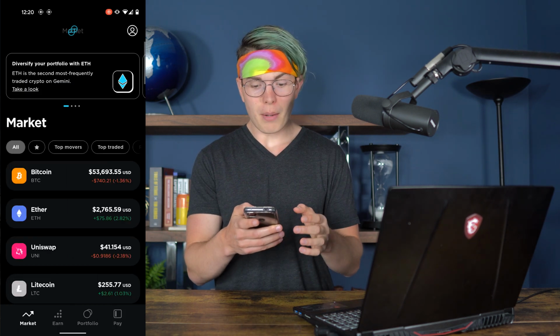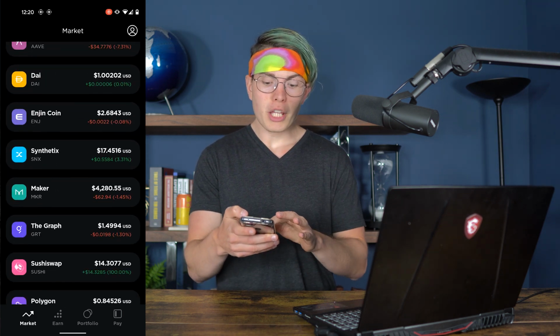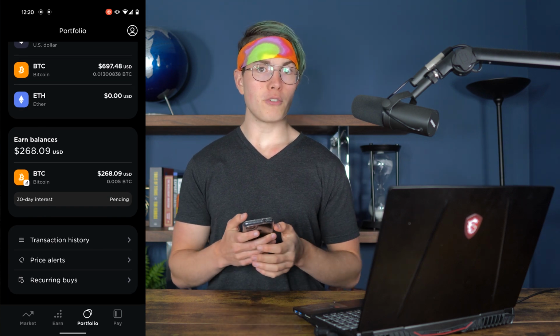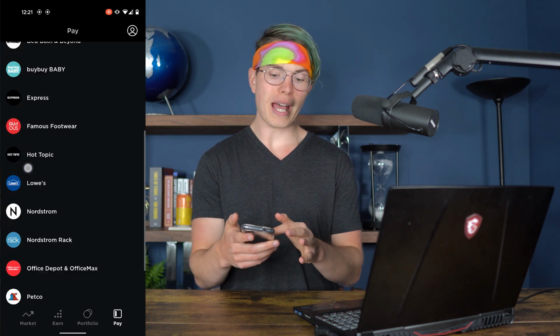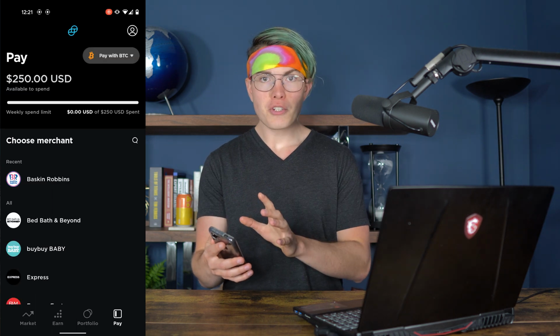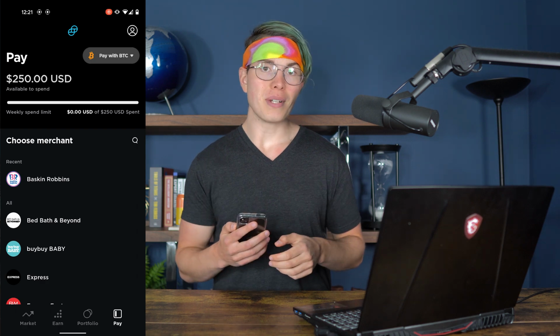So to recap, you can buy dozens of different cryptocurrencies on the Gemini platform. You can then either deposit them to earn interest, or you can send them off to a hardware wallet if you want to keep them safe and not earn any interest. And then from there, you can also use the pay feature to pay with cryptocurrency at different stores. So for this, you just tap into Baskin-Robbins here, and then you can use this pay feature to actually transact with cryptocurrency at different merchants across the United States.